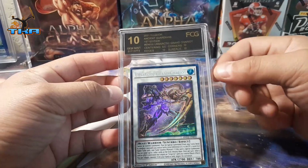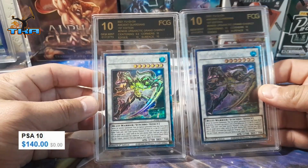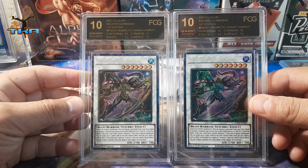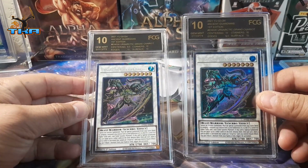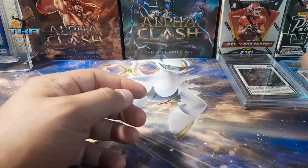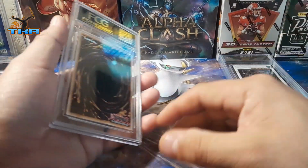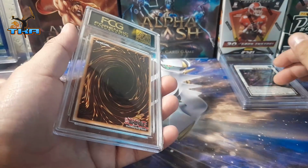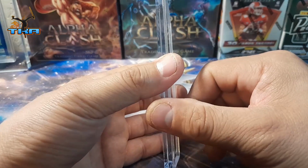I bought two of the Yusar Grand Chariots because now I have two tens. So with this, the edges on this one's 9.5, and then the centering on this is 9.5, which is amazing. So I got two tens, both worth 140 PSA value, obviously. But again, the estimated value is all based off of PSA. If I do try to sell these, they may not go for that price, but that is the standard price. So I'm going to try to get my money's worth for them.